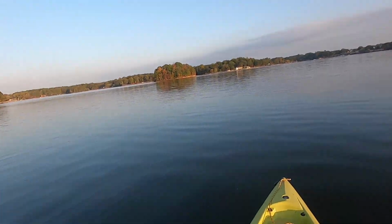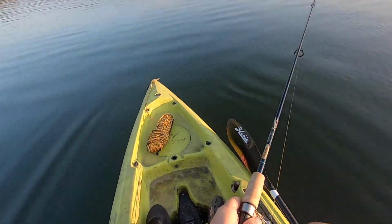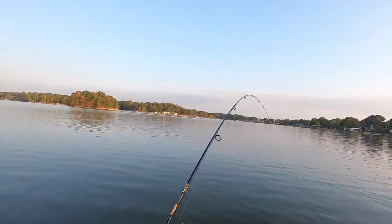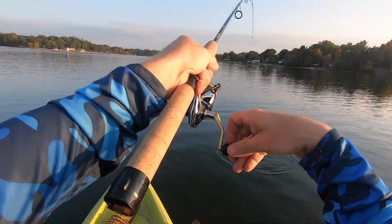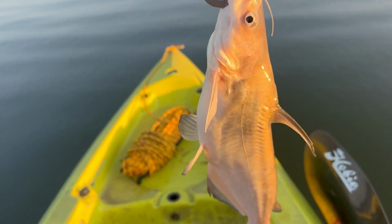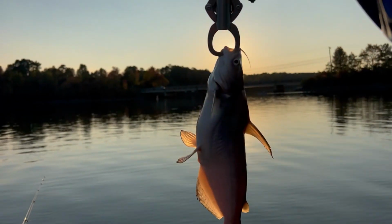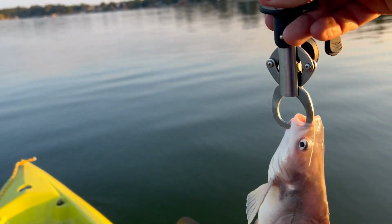All right, I think that's gonna do it. I'm gonna reel up here. Oh, it's a fish. Look at that, right at the end. Nice little channel cat. It's just reeling up and that guy just grabbed it.